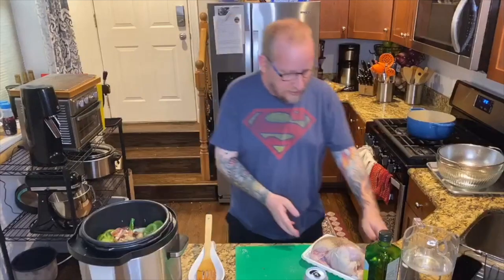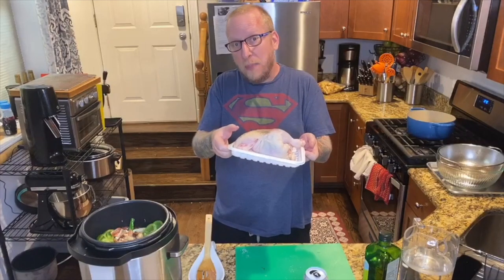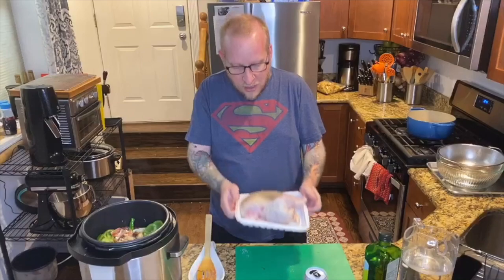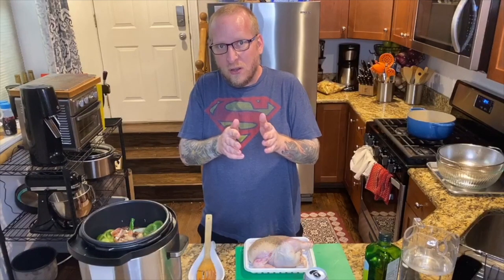All right, so now we're at the point where I could add the chicken. And again, I have this very small 3.5 pound chicken that I lightly salted and peppered, very lightly. So word of caution, when you're making soup stock, don't go crazy with the salt and pepper, because you're going to be cooking with this stock later in the week. And then you don't want your resulting dish to be way too salty.